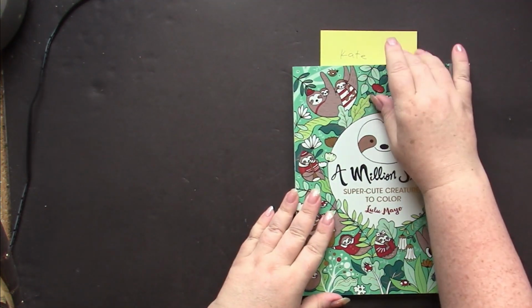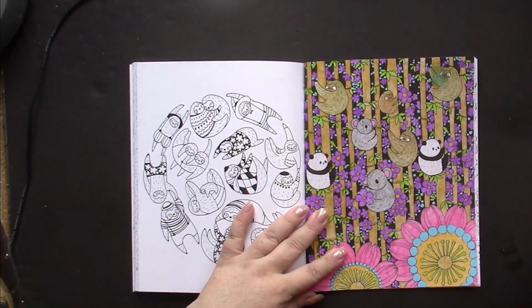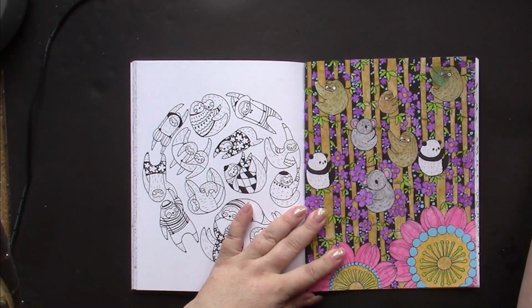I think I did a lot of Color Your Hoards this month. I think that's what I concentrated on rather than a whole bunch of Buddy Colors. I did do a number of them though. This one right here I did with the lovely Kate at Kate's Coloring Haven.